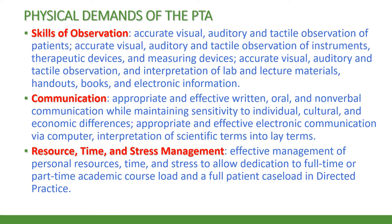We also require resource, time, and stress management skills in order for you to be able to manage your personal resources, time, and stress so that you can have a full-time, part-time academic course load, as well as a full patient caseload in directed practice in your clinical education.